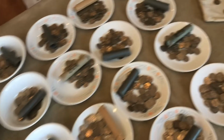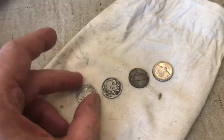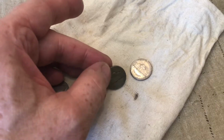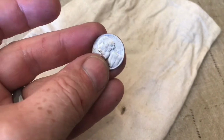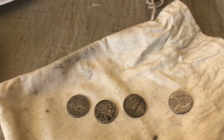Although I didn't find anything in the last three rolls, these are cool. Buffalo Indian nickels, we've got 35% silver war nickels, and we've got a lot of the ones that are in great shape. Roll hunting is always fun because you never really know what you might actually find.